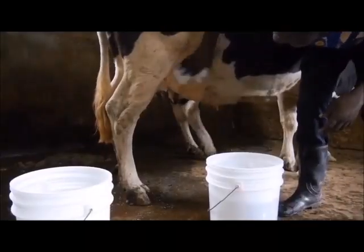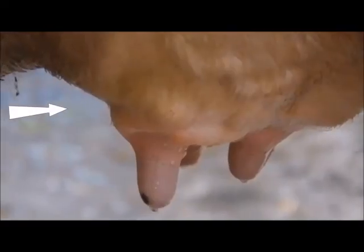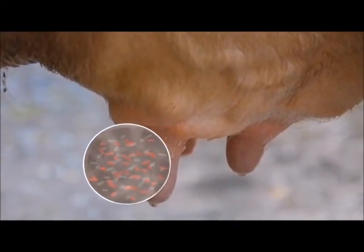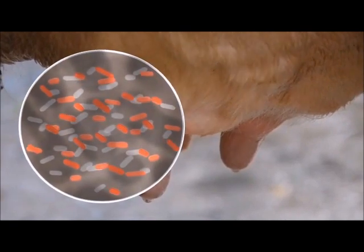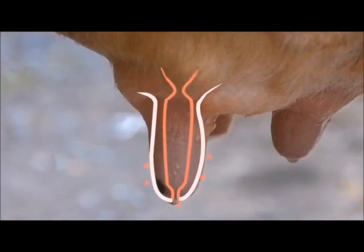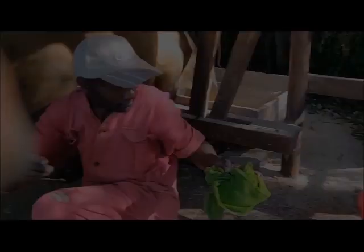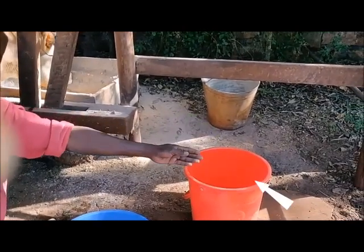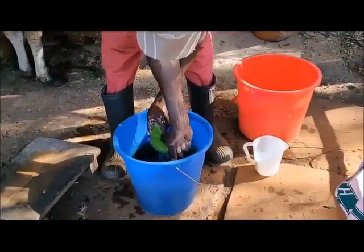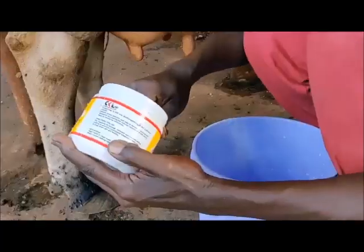If you use cloths that are too wet, dirty water from the udder can run down onto the tips of the teat. This dirty water is full of bacteria, which may enter the teat canal or the milk when you start milking. Be careful. Put used cloths in a separate bucket or bin. Do not put them back into the bucket with the other clean cloths.